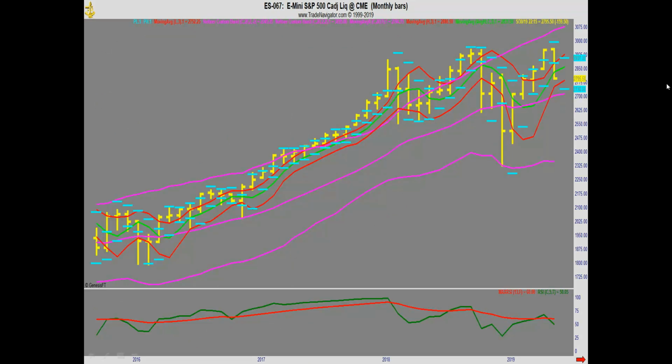Now, if we look at a monthly chart, two things. The monthly lower band here is at roughly the 2750 area, so that certainly could be support, and we'll keep an eye on that. The mid-Keltner kind of comes in around the 2700 area, just like the lower band does on the weekly, so that's an interesting deal.